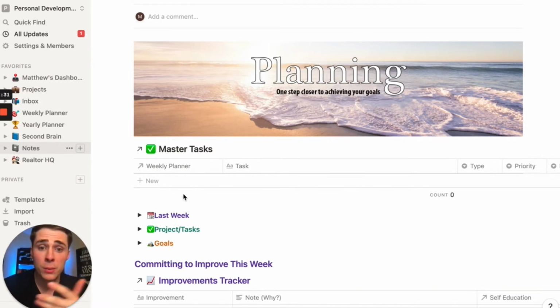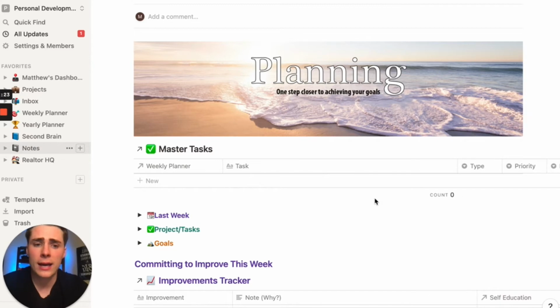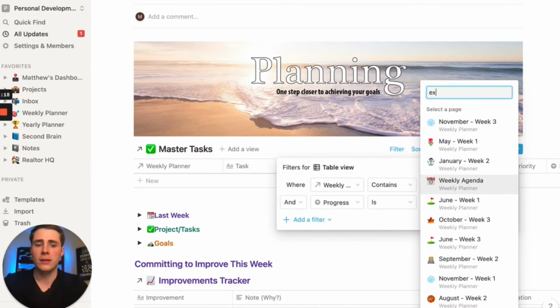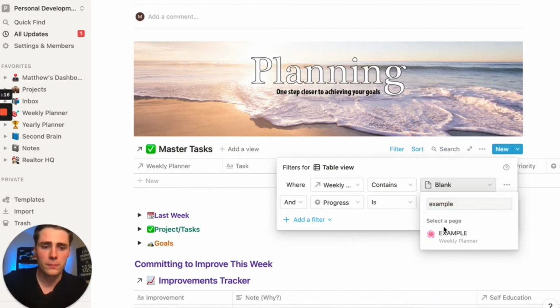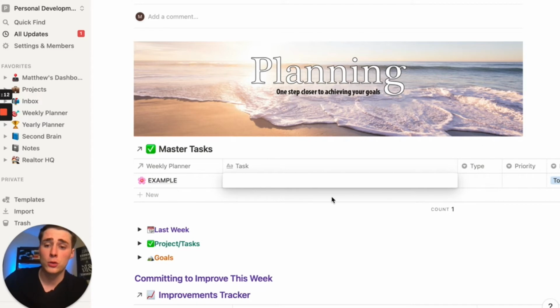Now, for me, the planner I use, which I'll flash on the screen right now, is just a basic planner off of Amazon, and it happens to have 15 tasks. So that's what I base this off of. It just makes everything simple, and I'll go to example, and that'll allow me to enter this. Now, when I'm entering a task, as you see, it shows the week that it's on, and then I can do it. So for instance, in this case, it could be film video.